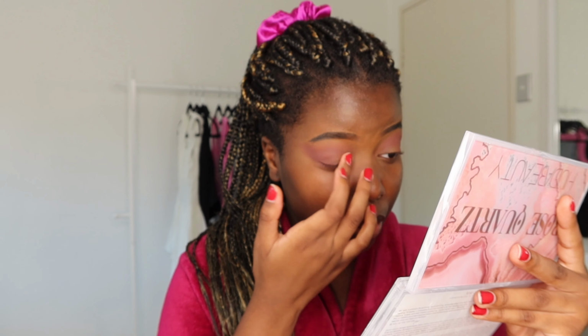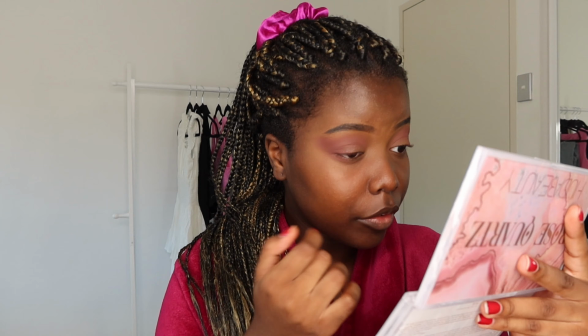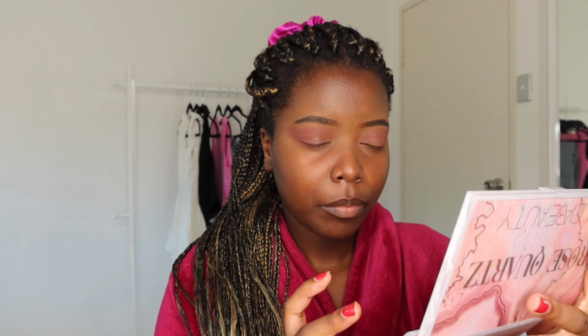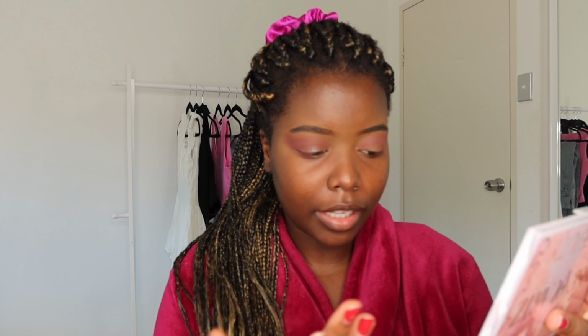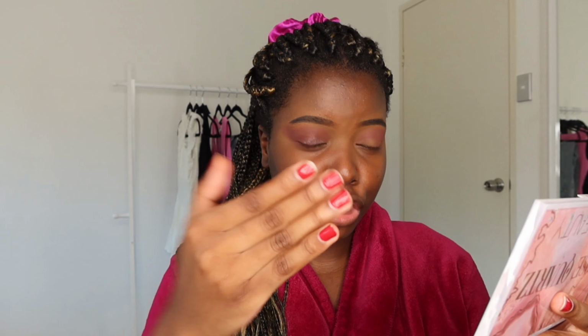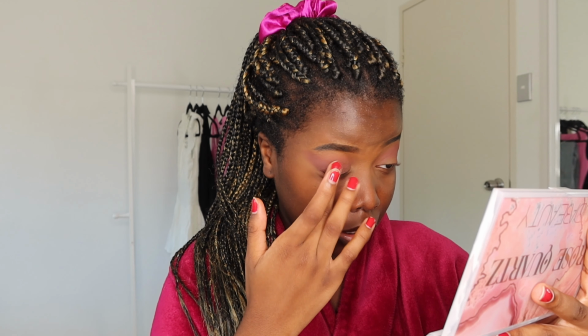Oh, it's a blue. I was expecting a pinky vibe. It's a bit of a blue. Well, that's nice. Is it like a jelly? I don't even know. It's like a glossy feeling. Oh, I like that. Just ignore my chipped nails. Is it even a me video if my nails aren't chipped in it? I'm so here for this.